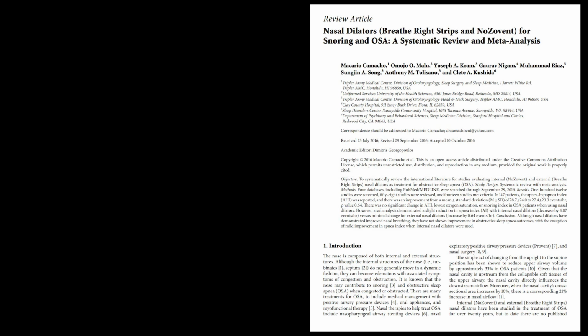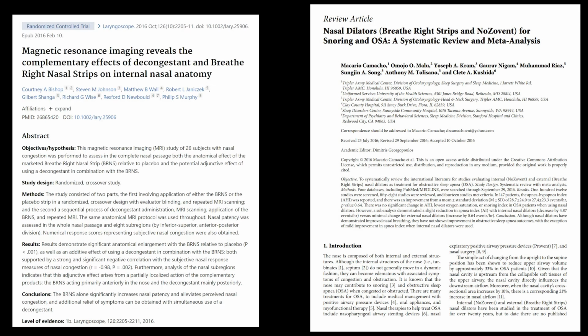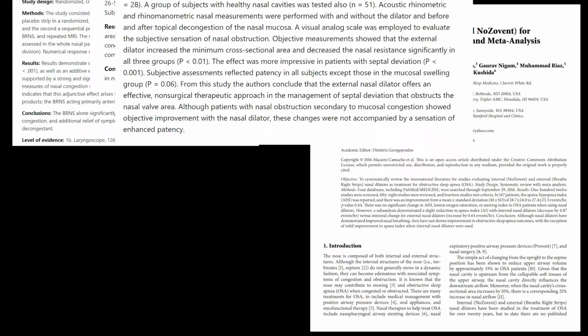There is some research on this, and I'll show you some of that data now. This paper in 2016, written by Camacho again, shows that internal nasal dilators seem to improve sleep apnea by very little. It decreased the AHI by 4.87, but if you think about it, if you're mild already, 4.87 really helps. There are also a lot of other papers around which show various benefits of nasal dilators. My take on all these papers put together is that nasal dilators improve your quality of life and have a variable effect on snoring and sleep apnea. And considering these devices are so cheap and accessible, my reasoning is why not try them?